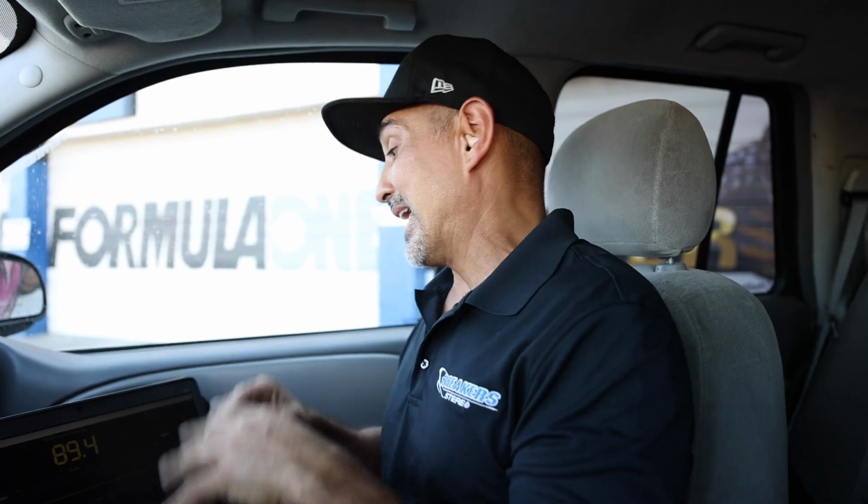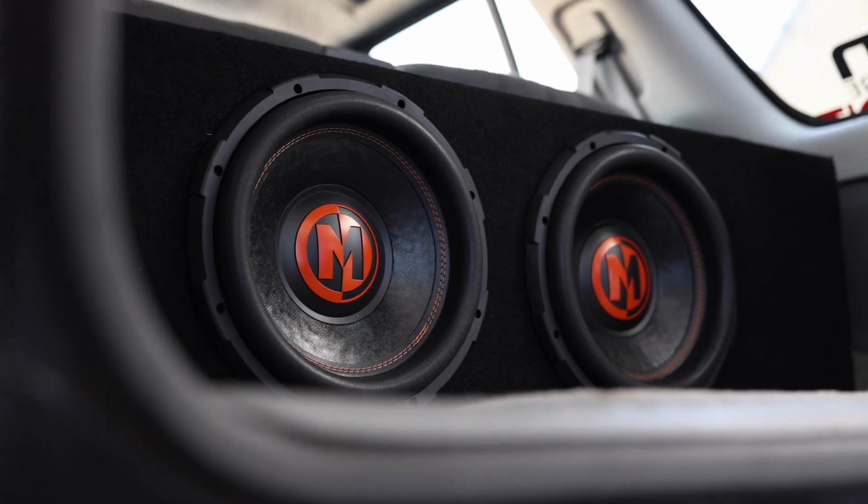Okay, 141.6 on the SPL meter. That is really good for 2 10s in a pre-fab box. Really good value with these speakers. So let's go ahead and move on to the 12s.